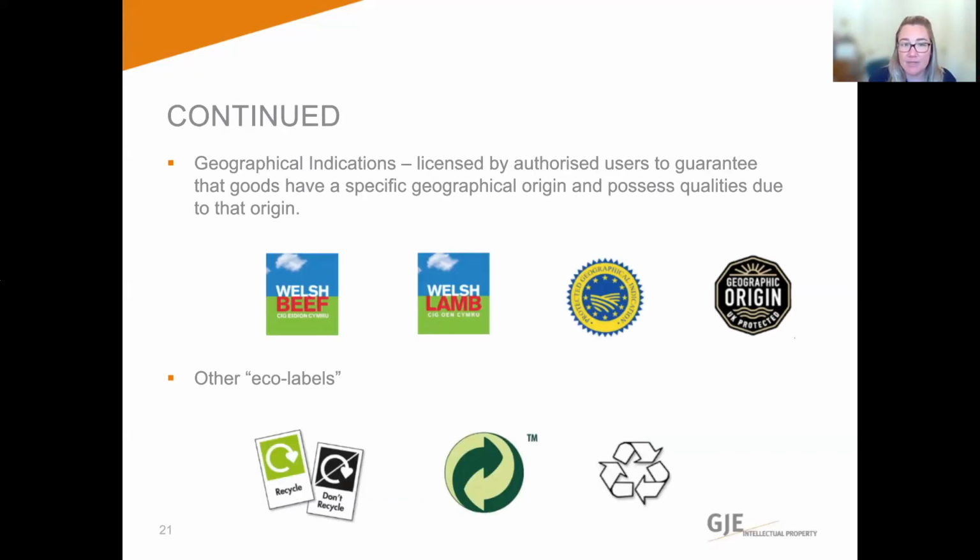The next type of third-party mark is a geographical indication. In 1993, EU legislation came into force, which enabled a named food or drink product to be protected against imitation throughout the EU. A GI is a sign used on goods that have a specific geographical origin and possess qualities or a reputation that are due to that origin specifically.